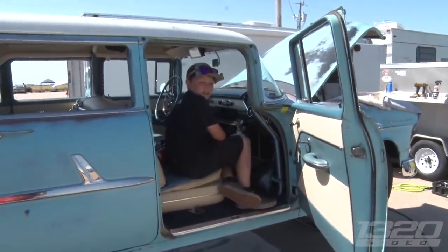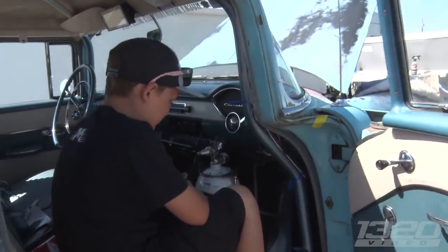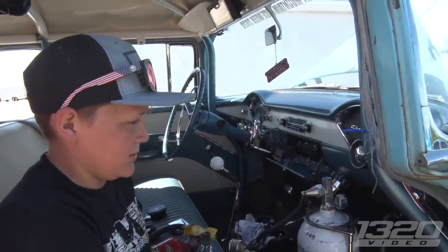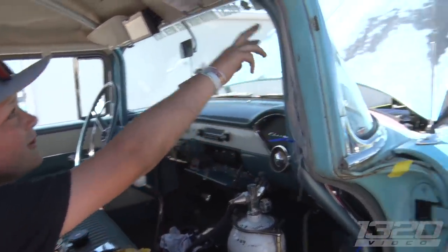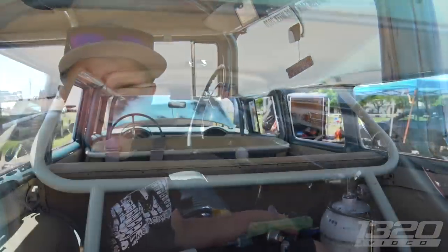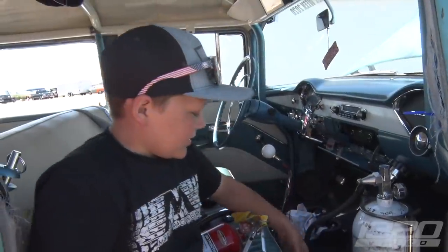What's up, crew chief? What are we doing? Finishing the bottle. Putting the bottle in. Oh, okay. See anything new? Oh, you guys caged it. Yeah. I did not notice that. What other changes we got from last year?